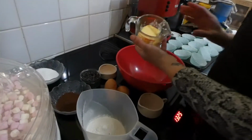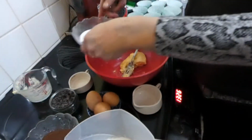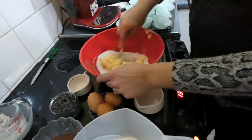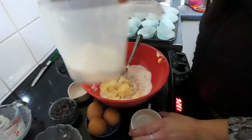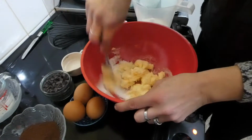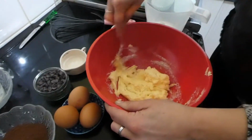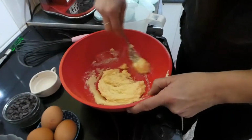Right, first in butter and sugar. Right, mix these in together and we want to make it till it's soft and creamy. I'll move things out of the way for a moment so you can see clearer. This is just my way of doing things. This isn't following anyone's recipe. This is just what I would throw together in a bowl.